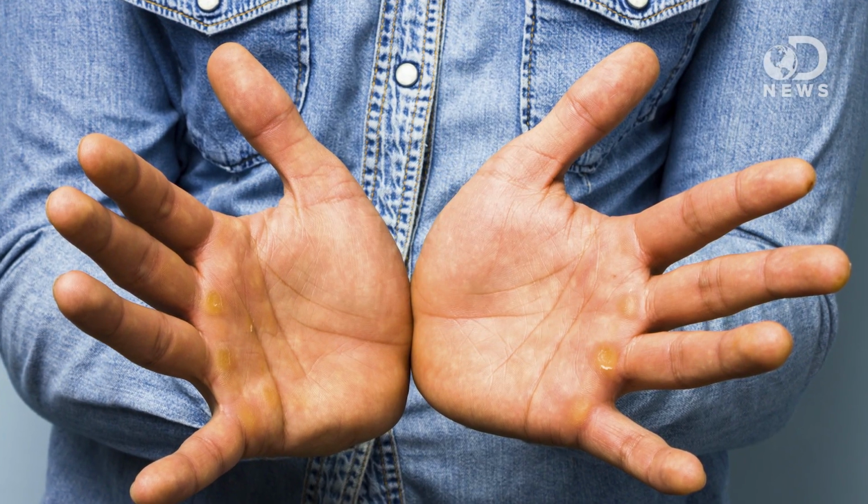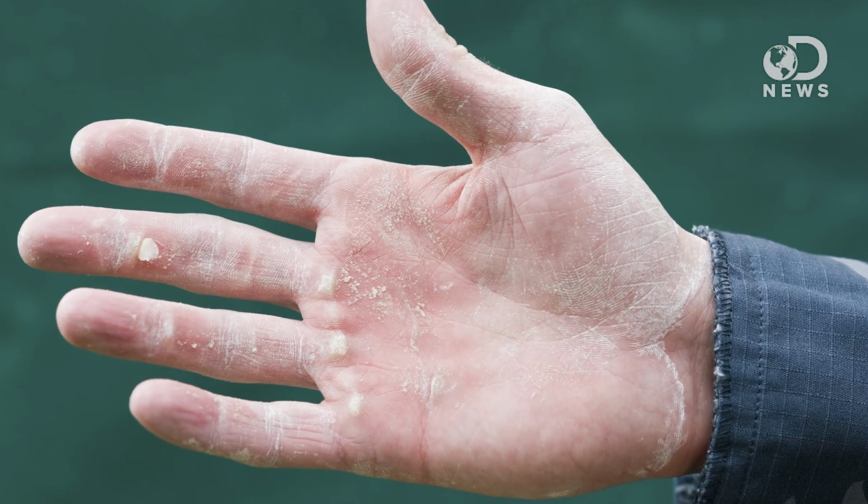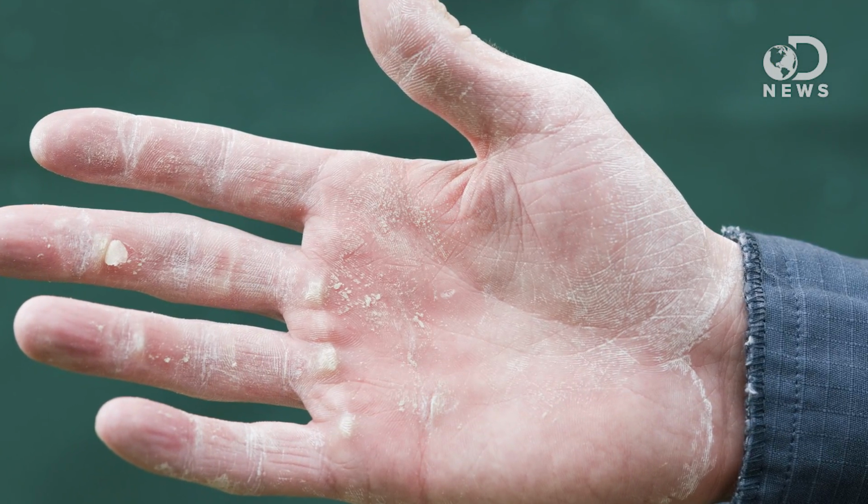Calluses are a form of skin protection. Perhaps you've shaken hands with a construction worker, a climber, a guitar player. Remember those rough spots on their hands? Those calluses are a result of repeated friction of the skin and are a natural formation to protect your body.